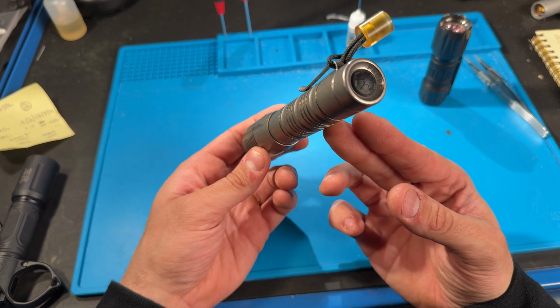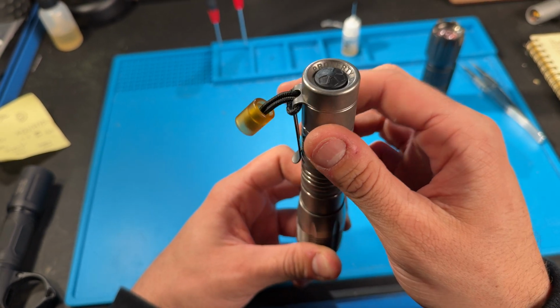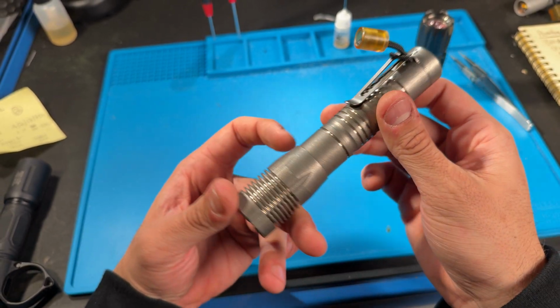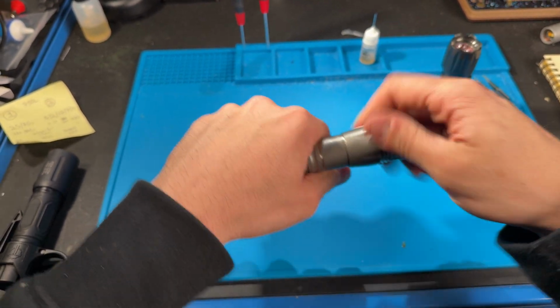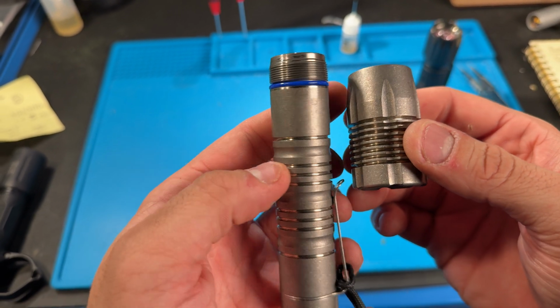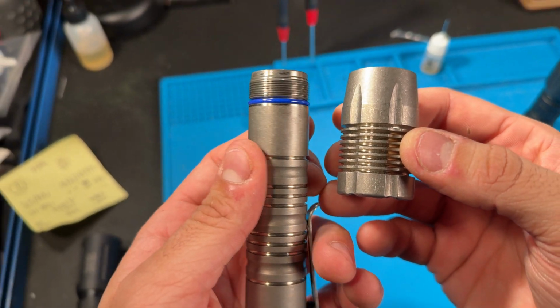And you can get the ready-made ones for a lot cheaper. This is a blue class one though, so this is the custom-made one. So these are hand-assembled one by one to order. Let's just show you that one more time. How good that looks.